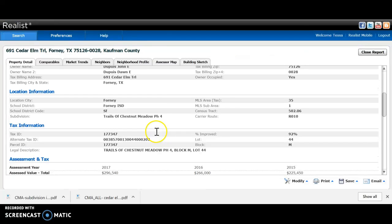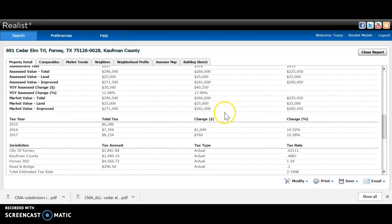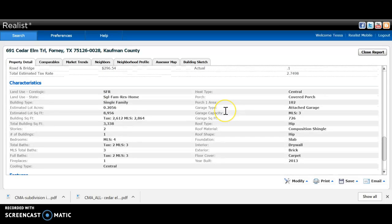So I always verify the square footage with the clients. It'll be the same on the tax rolls here, but I always verify their square footage because the builder has building plans, and sometimes the house is actually bigger than people account for. For example, maybe this house is 2864, but they didn't include the third car garage or something else in the main square footage area. So anyways, I always just cross check those items.